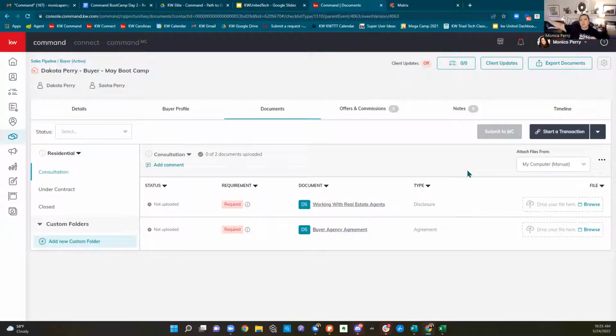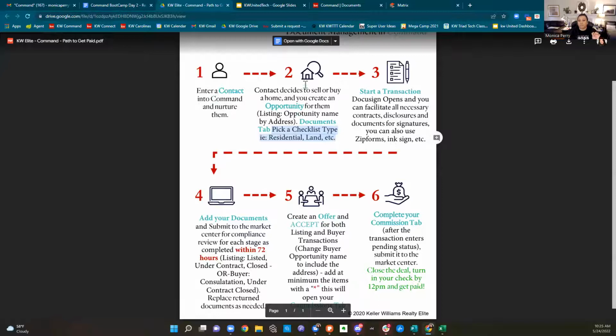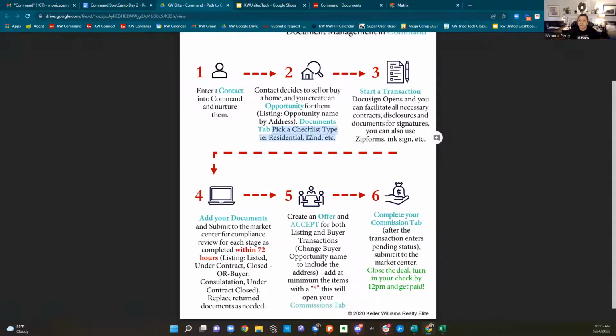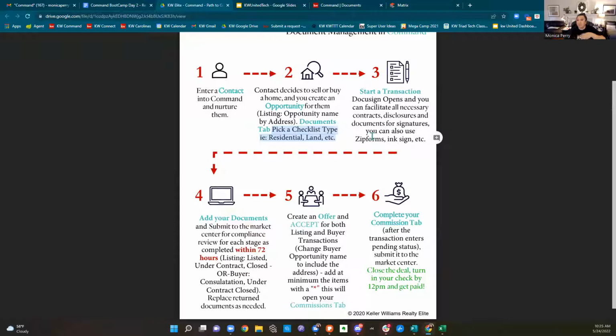So if you start in a different program, we can't come back and link it later, right? So this is the path. This is why we follow this path. Okay. So any questions so far where we're going? So we've entered our contact, created the opportunity, gone to our documents tab, picked a checklist type, and we're going to click start a transaction if we're going to use Docusign or Dotloop. If you're a printed forms person and you carry them around like I used to in my little rolling file box, good on you. Get them signed in ink. Doesn't matter, right? Doesn't matter where you get your forms signed, as long as they get signed and completed and turned in. Any questions here?